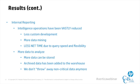All right, and then we talk about internal reporting. Our intelligence operations have been vastly reduced since we've got all of our data in Vertica. What this means is there's less custom development time and more data mining capabilities, which equals less net time due to query speed and flexibility.